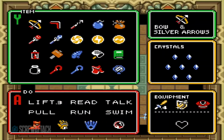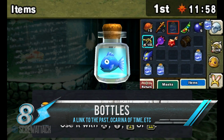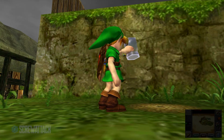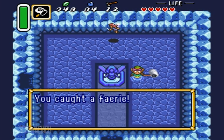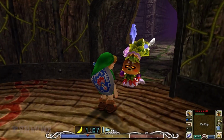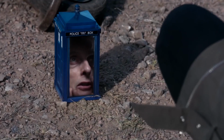Number 8. With all the neat weapons and gadgets in Zelda, it's pretty easy to overlook the simplistic bottles. But for real, these things are immensely useful. Of course, there's the stupidly obvious uses like catching bugs, carrying potions, and scooping up fairies, but have we forgotten that one time when Link crammed the Deku Princess into one? Bottles are secretly like portable TARDISes.